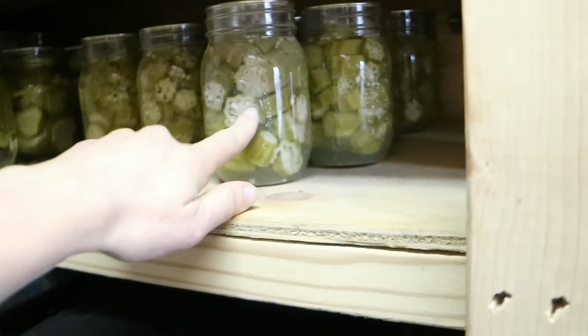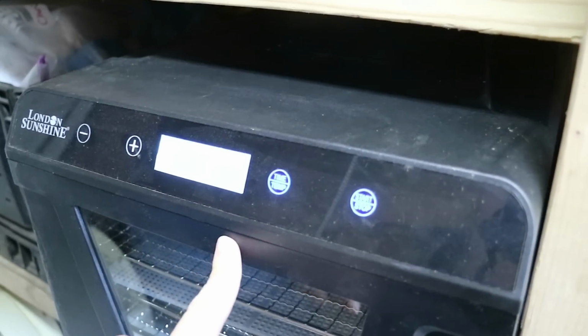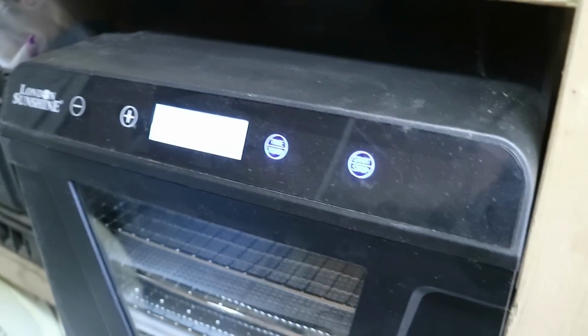And then I actually just store them in jars, just like I do with my canned goods here. Whatever we dehydrate, I just throw in jars, put a lid on it, and it stays fresh and delicious.